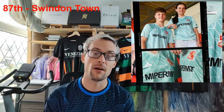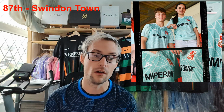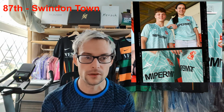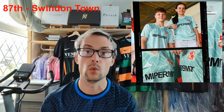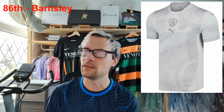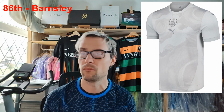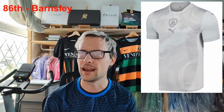Then we have Swindon Town. I couldn't even find a decent image of this lot. Again, it's an Adidas template. There's a little bit of design on the template. That's the reason why this one's slightly higher than the other one. And I suppose the colour is quite cool. Also, Barnsley, they've had a pretty rough season with it, to be honest. This one is a Puma shirt. I believe it's got, I would only suspect, the Yorkshire Rose as the design of the shirt. But other than that, yeah, no.